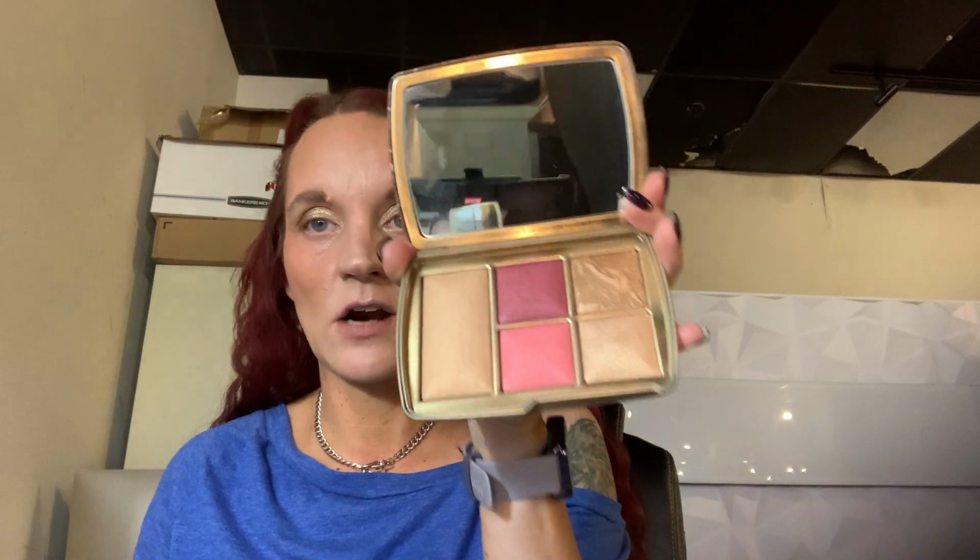Now I'm gonna set. I usually set with the Laura Mercier translucent because we have our Hourglass powders. I'm gonna use this. Sometimes you have to be gentle with it though, because it does have a slight sheen to it. You don't want to go overboard. This is just a light set.